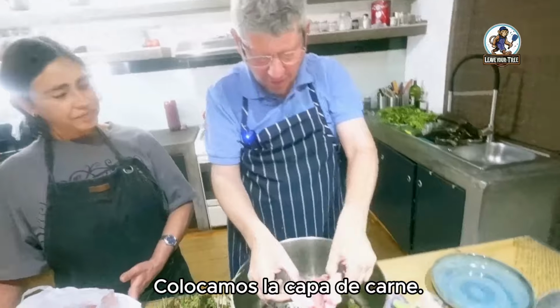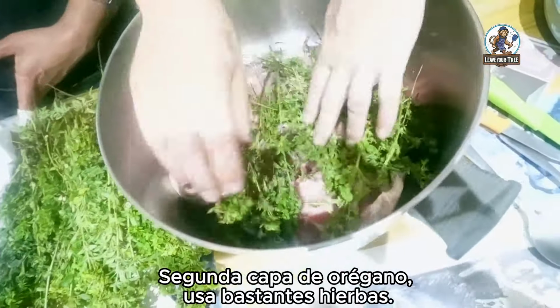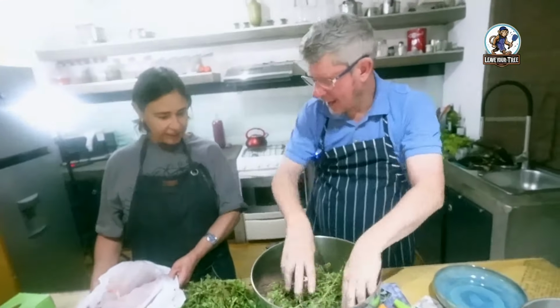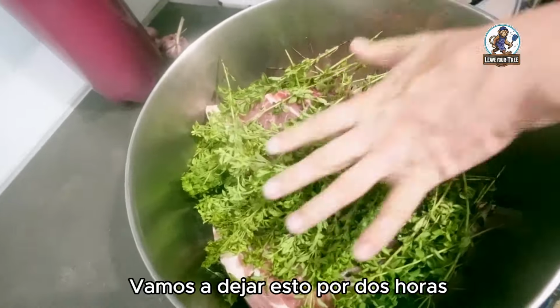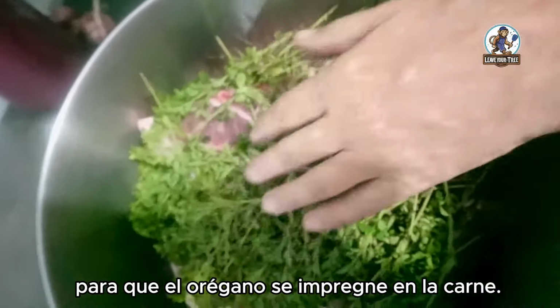Okay, and we put a layer in there. Layer number 2. Okay, so this is a lot of herbs. And the meat goes in again. Okay, Lucy, did you get a look at that? So we're just gonna leave this for 2 hours, and those herbs will infuse into the meat.